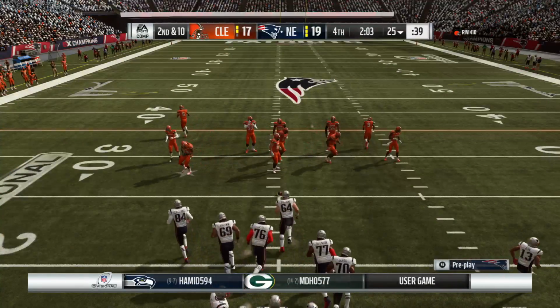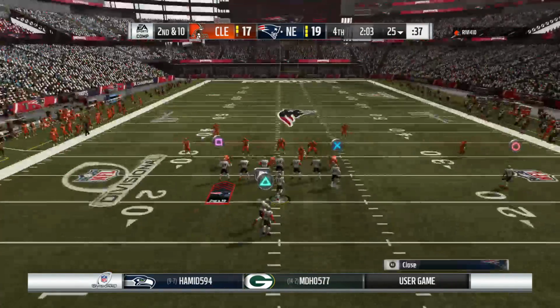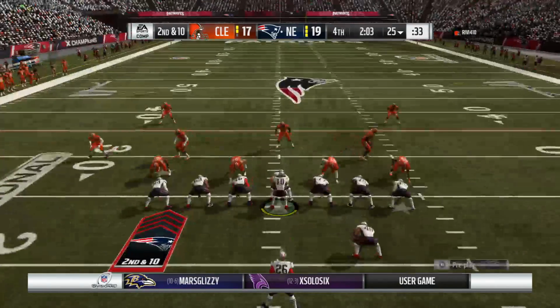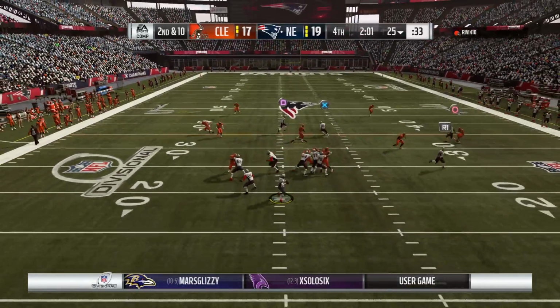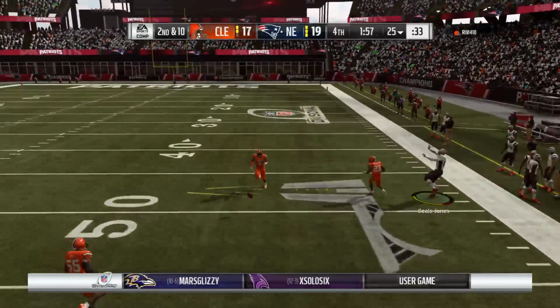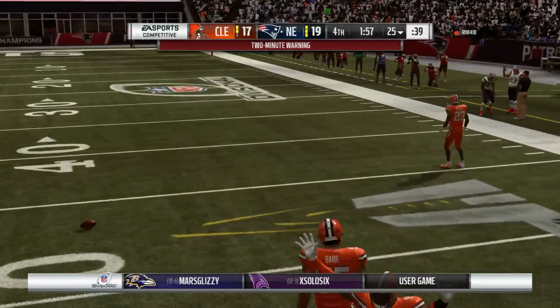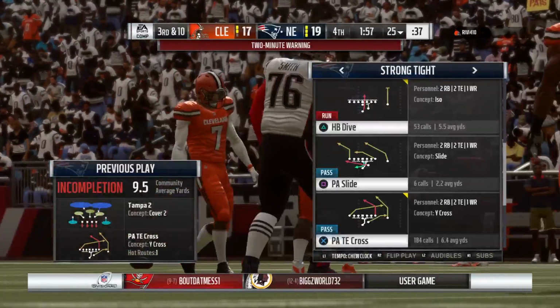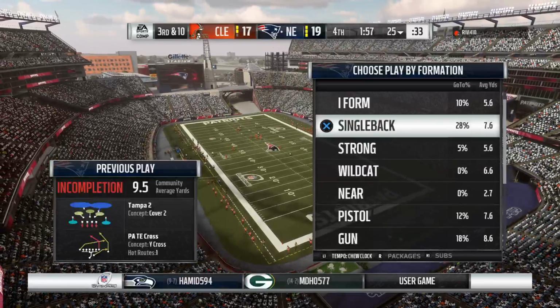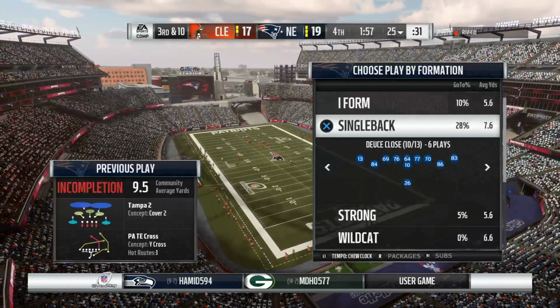Well, they had the run for no gain. Now they'll try again from the 25 on 2nd and 10. 56. Lucky 56. Back to throw now on 2nd and 10. And it's knocked away and incomplete. Time for a break. We'll come back, see what transpires after this.